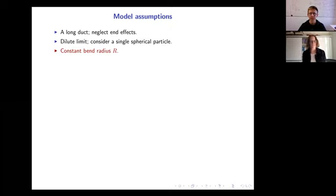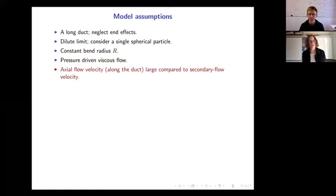Obviously, when you have a spiral sorter, the bend radius is changing, but it's changing slowly, so it's not too bad to just look locally and consider a constant bend radius. We have a pressure-driven viscous flow. The axial flow, which is just along the duct, is in a curved path, but it's just along the length of the duct. And that's large compared to the secondary flow velocity, which is a lot smaller.